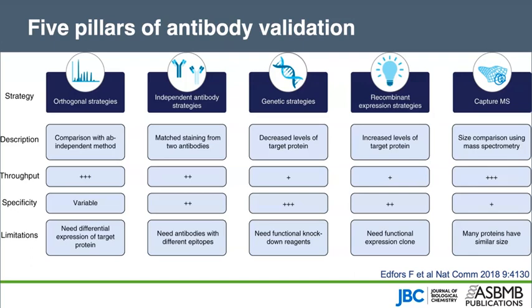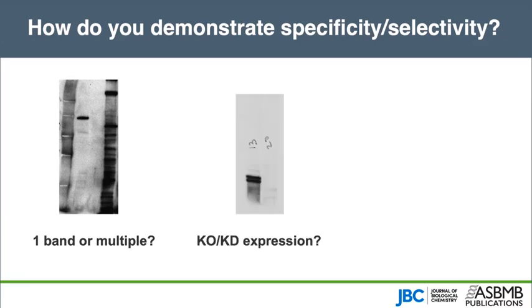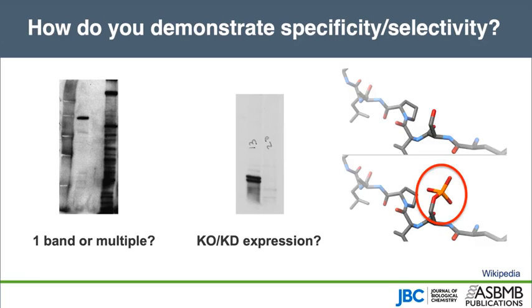So with that said, if you run a gel and see a single band by Western blot at the correct molecular weight, it's simply not enough to validate it. You should employ a few other methods that were described in the previous slide to really prove to yourself that your antibody is specific and selective, such as using a knockout cell line. If you're using an antibody that recognizes a post-translational modification, make sure you're using an appropriate control, such as phosphatase treatment for a phosphorylated protein.